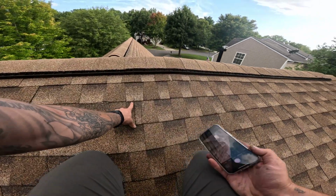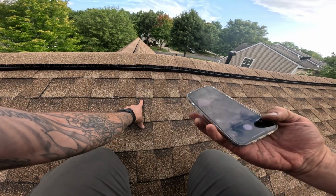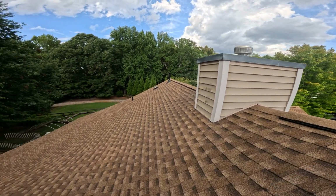That's bad, right? Also, while I'm doing this, just taking a look at some low nails that we're going to get fixed, because that is not how we do things.